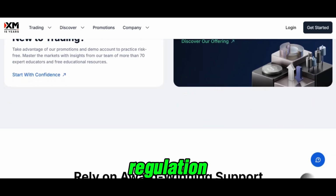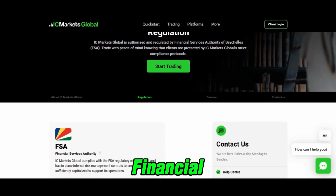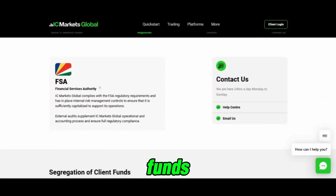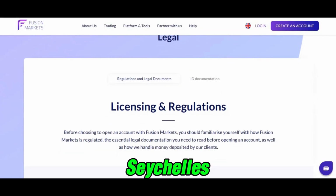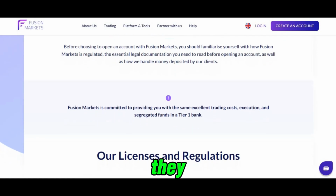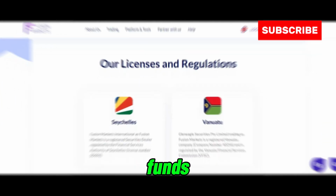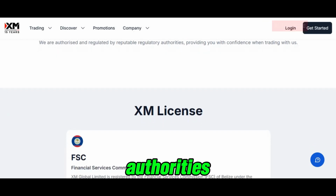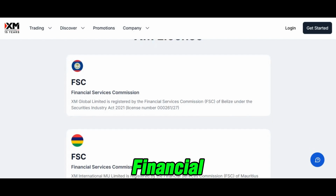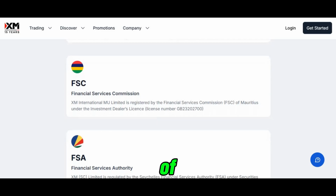Now, let's talk about regulation and safety, which is crucial when choosing a broker. IC Markets Global is regulated by the Financial Services Authority of Seychelles, FSA, ensuring strict compliance to protect your funds. Fusion Markets holds licenses from the Seychelles Financial Services Authority and the Vanuatu Financial Services Commission, VFSC. They also keep client funds segregated in Tier 1 banks, so your money stays safe and separate from company funds. XM is regulated by multiple authorities: the Belize Financial Services Commission, the Mauritius Financial Services Commission, and the Seychelles Financial Services Authority. This multi-jurisdiction regulation adds layers of trust and safety for millions of traders worldwide.